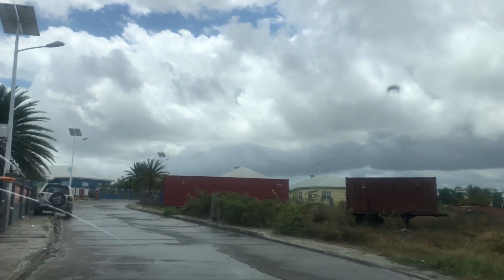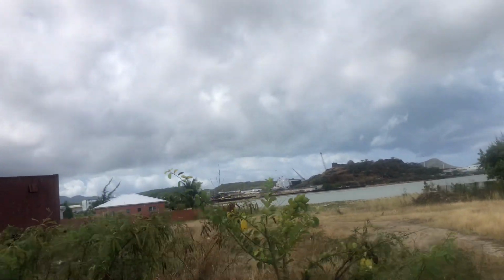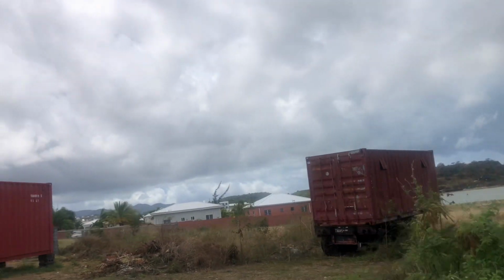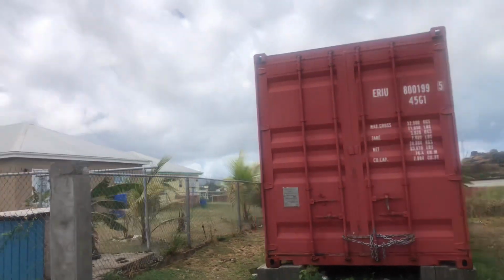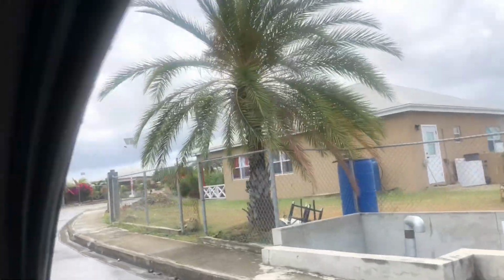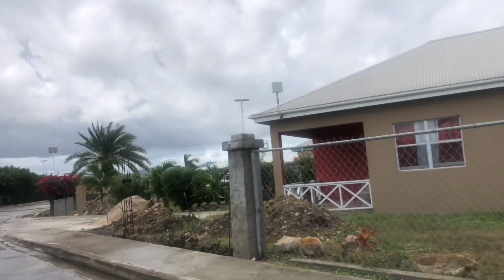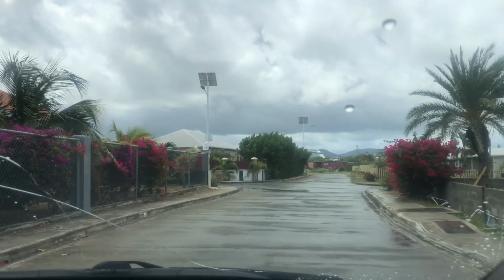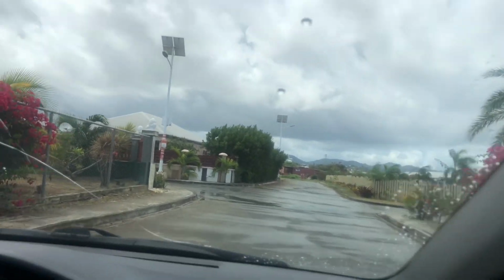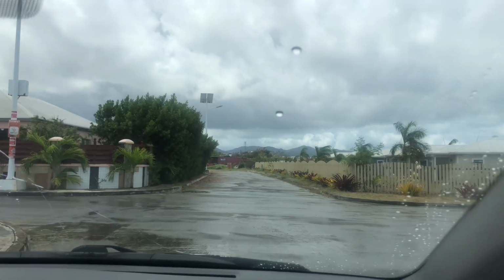Yes, sir. Take a look over there, guys. You can see. So this project was done by the government of Antigua and Barbuda. Okay. Was done by the government of Antigua and Barbuda.